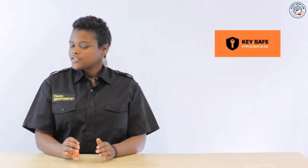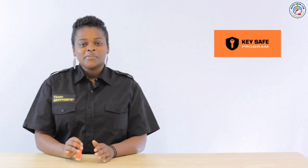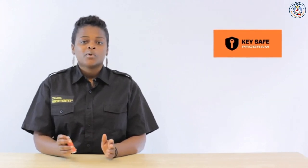Once your keys are registered, you can take advantage of our key safe program. If you do lose your keys, don't worry. We'll replace them for you. And we offer our shipping worldwide. Many of our locks include the first two key replacements for free. After your first two replacements, you can still order keys through our website for a small fee.